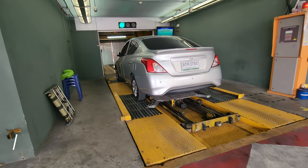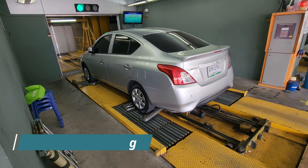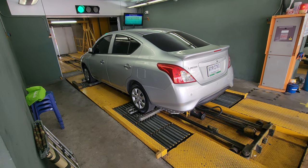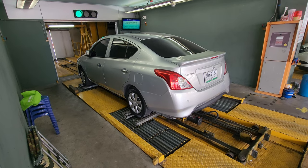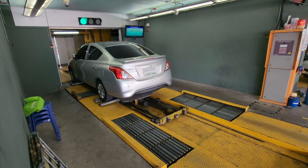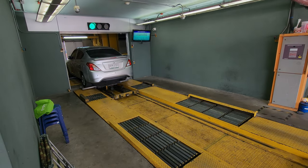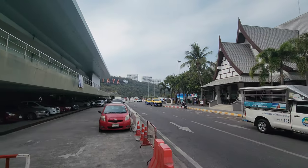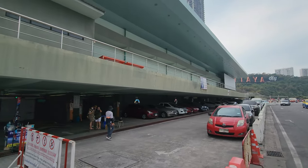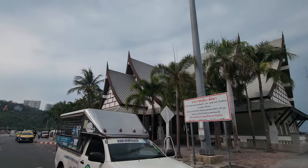We parked the car here in the garage, and this is gonna be 250 baht per day, and this is going automatic, and I think it's cool. So we just parked the car here in the automatic parking, and this is the ferry pier.